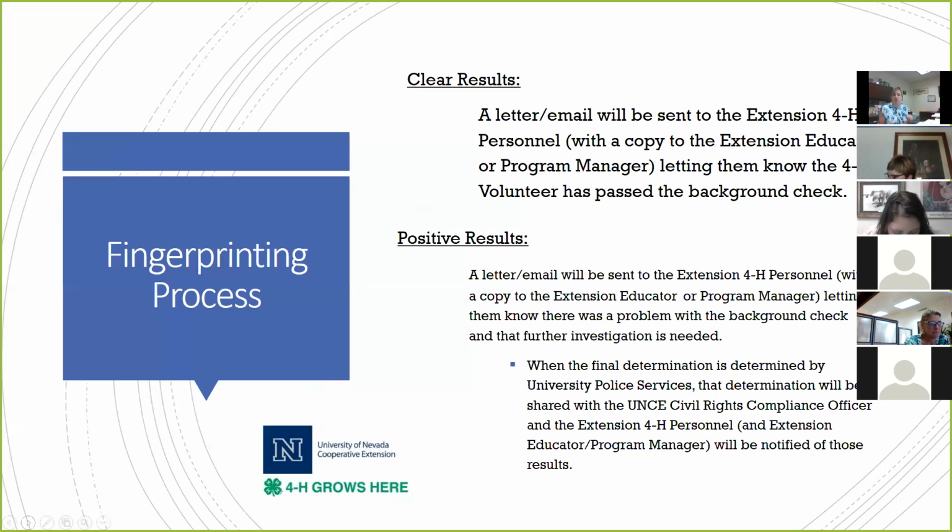And so if you can please keep track of when you sent fingerprints in, the date that they were sent in, and then when you get the results back, those are two major pieces that I am trying to track, because we won't know when fingerprints are sent in and when they're not in a central location anymore, except for University Police Services. So that's why if you guys can keep track of that.